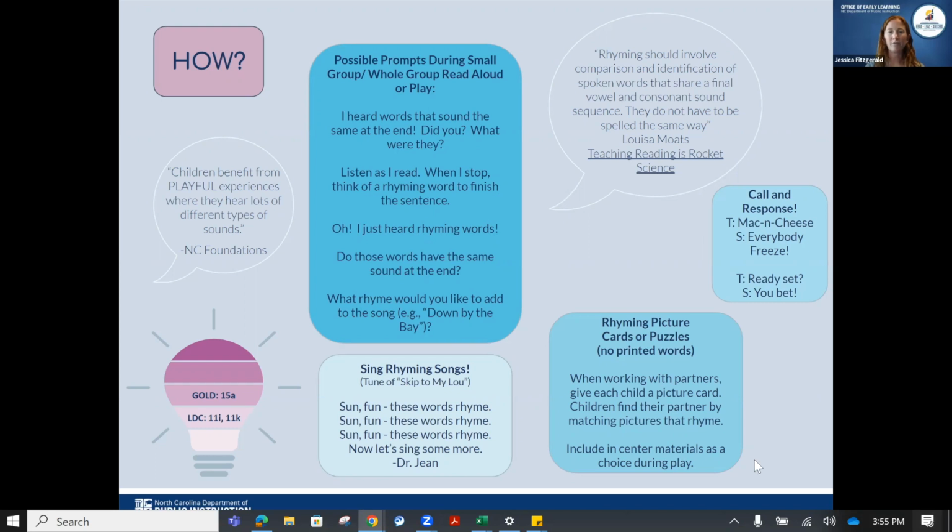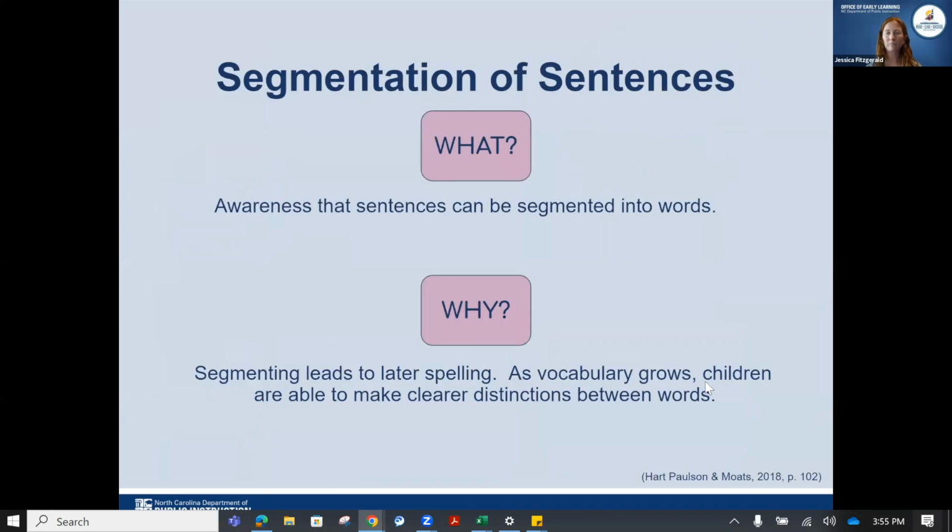Okay, the next one here is sentence segmentation. So this is an awareness that sentences can be segmented into words, or that sentences are made up of multiple words. And this is orally, again, not written sentences. So when we're talking about this activity, it's important because it leads to later spelling, distinction between when words stop and end, so knowing that there are spaces between words. And as children's vocabulary grows, they're better able to make those clearer distinctions between words.